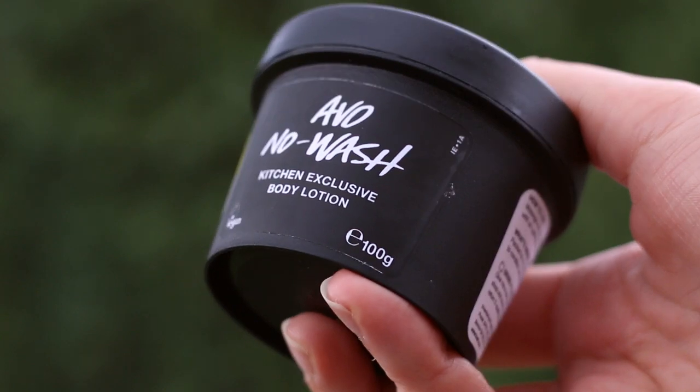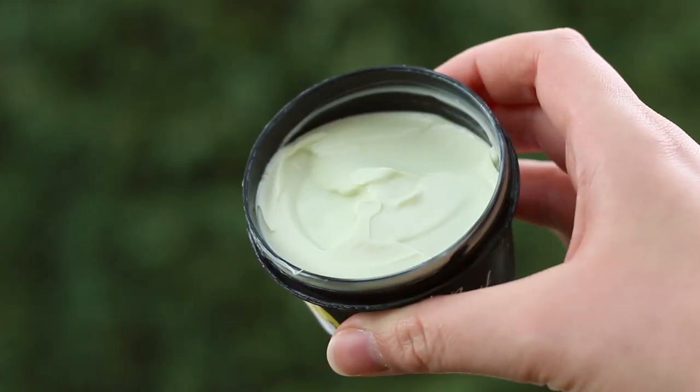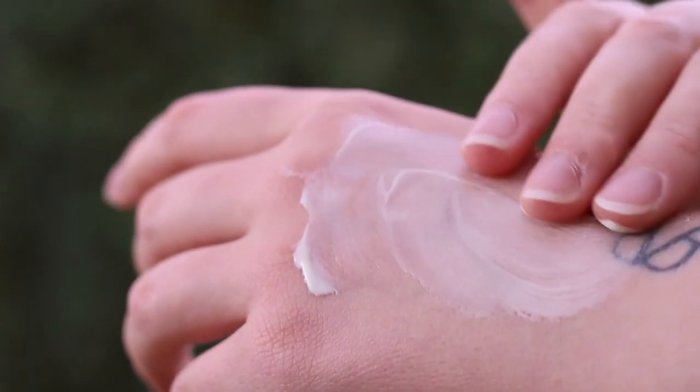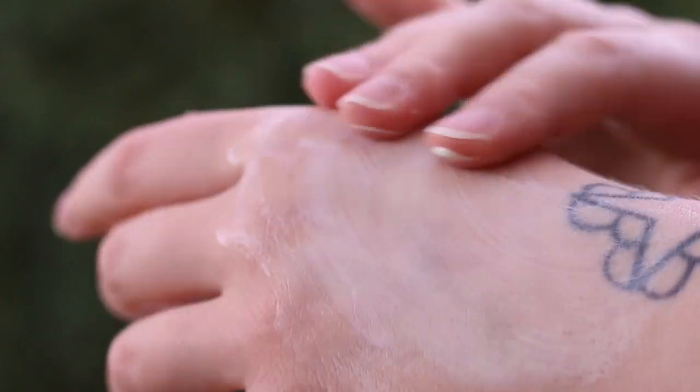And lastly, we have our last item that also comes in a jar. Okay, so this is the Avo No Wash Body Lotion, which I voted in, actually. I did vote for this. In hindsight, I don't think I should have. I didn't think this was something that I would vote for, but apparently I did. So actually I got lucky. We got both of the things that I voted for, so no complaints there.